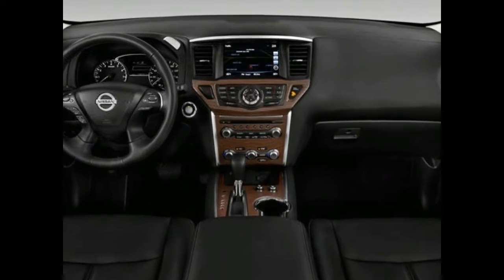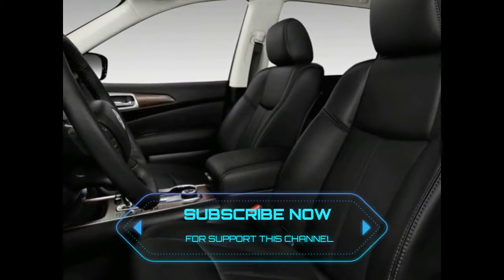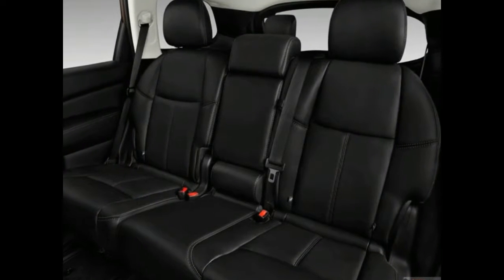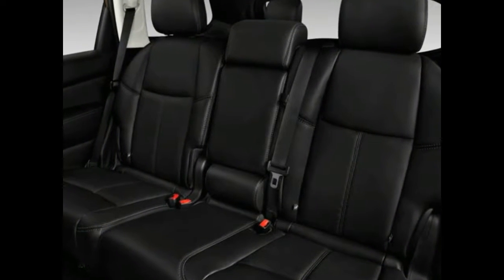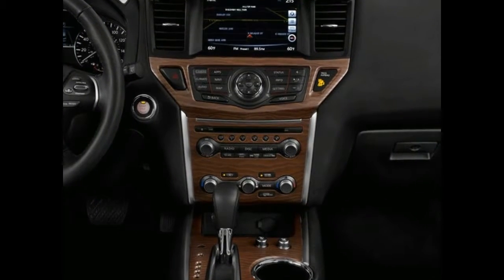Other driver assistance features available include adaptive cruise control, blind spot warning, rear cross traffic alert and a new rear seat reminder system. After you finish our 2018 Pathfinder review, visit us to learn more about the crossover's safety features.